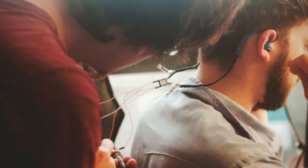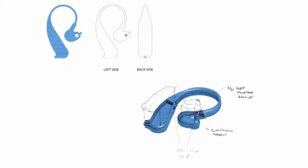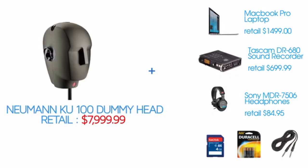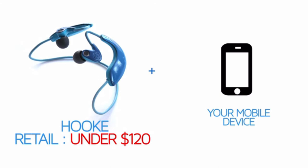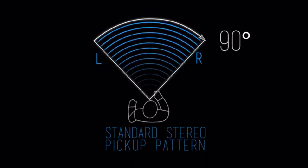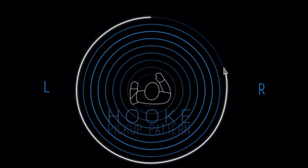It inspired me to create a simple product that was accessible to all, not just sound professionals. Right now, there are a few products that capture 3D audio, but they're incredibly expensive, require a lot of equipment, and are not very portable. Hooke fixes this by bringing all of this technology to your everyday pair of headphones at a price that just makes sense. Sound occurs all around us in 3D, yet currently we are capturing and sharing audio on our mobile devices in 2D. If sound occurs all around us, we should be capturing and sharing it that way.